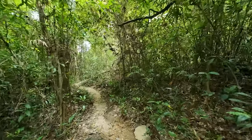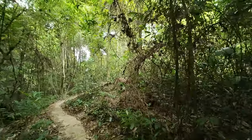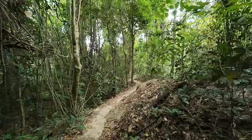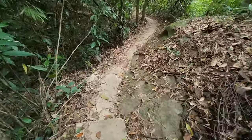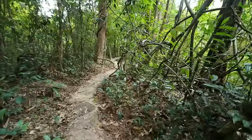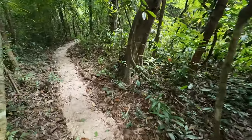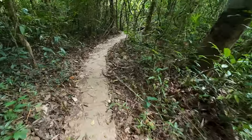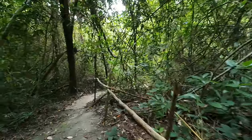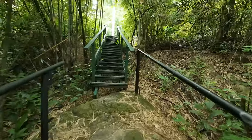I think we have a good variation of sight. We came through the sky bridges, and then on our way back we are going through the forest. It's quite well maintained. Easy path, easy hike. It's suitable for everyone. We are back. That was a real shortcut on the way back.